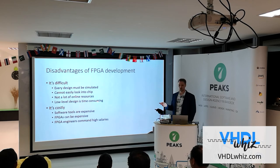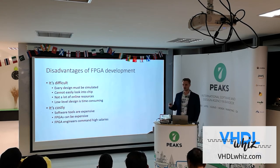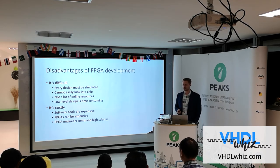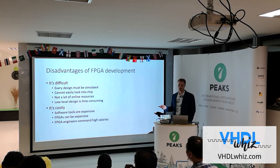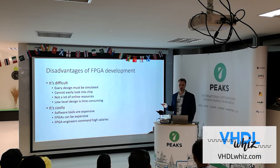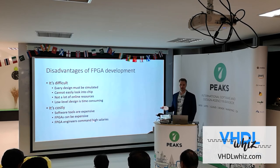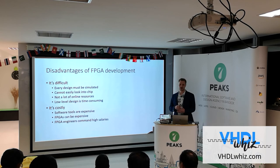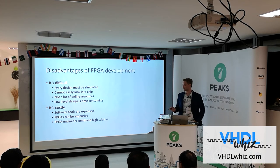Low-level design is time-consuming. You know, the lower down you go in the stack, the more difficult it is. So you should always use the highest abstraction level. If you can do it with Java, then do it with Python, actually. Yeah, it's costly because the tools are expensive. You know, a simulator can cost 500,000 baht for a license. There are free ones, but you know, if you want to have the cutting edge. FPGAs can be expensive, and FPGA engineers usually have the higher end of the salary. It's the same salary range as software engineers, but usually they will be in the upper segment, yeah.